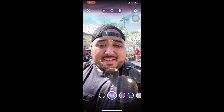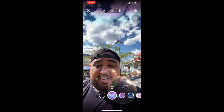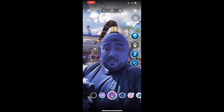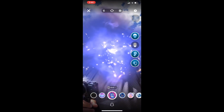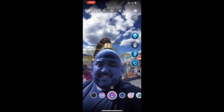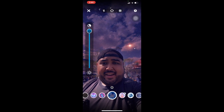So when it comes to Genie Plus, there are other filters besides the Cake Castle filter. Like this one, for example, this is a bubble filter. You can scroll on through. Let's see, they have a Genie filter. Oh my God, what is this? I gotta take a picture of that. Oh Jesus. I don't know if I like that filter. Oh, that is very bizarre, and I don't know how I feel about it. Let's go ahead and scroll on through some more. Some fireworks.